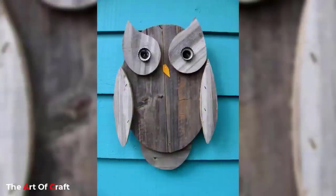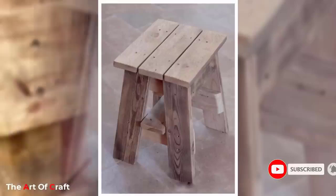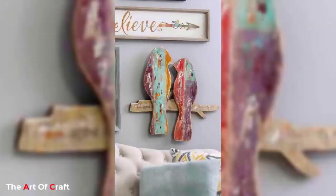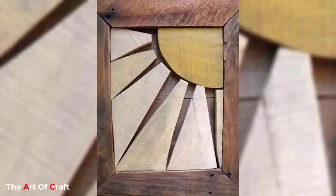When choosing wooden furniture and decor, it is important to consider the type of wood being used. Hardwoods such as oak, maple, and cherry are more durable and long-lasting than softwoods such as pine and cedar. You should also consider the wood's grain pattern, as it can impact the overall look and feel of the piece.